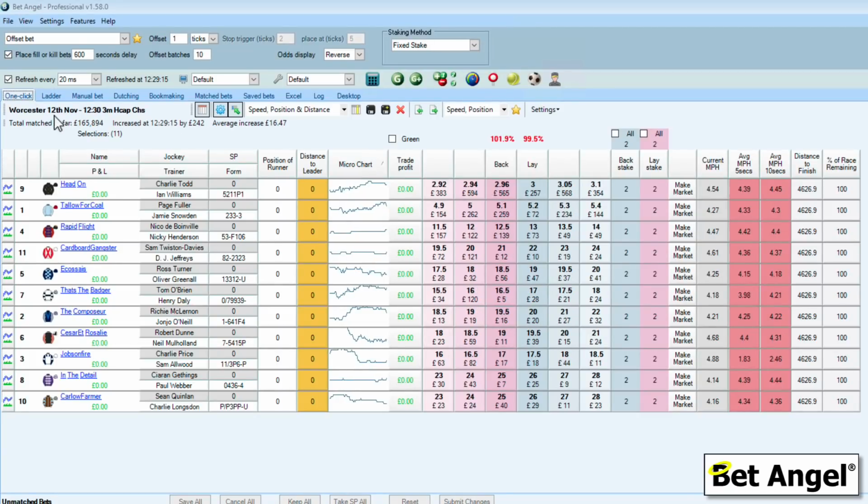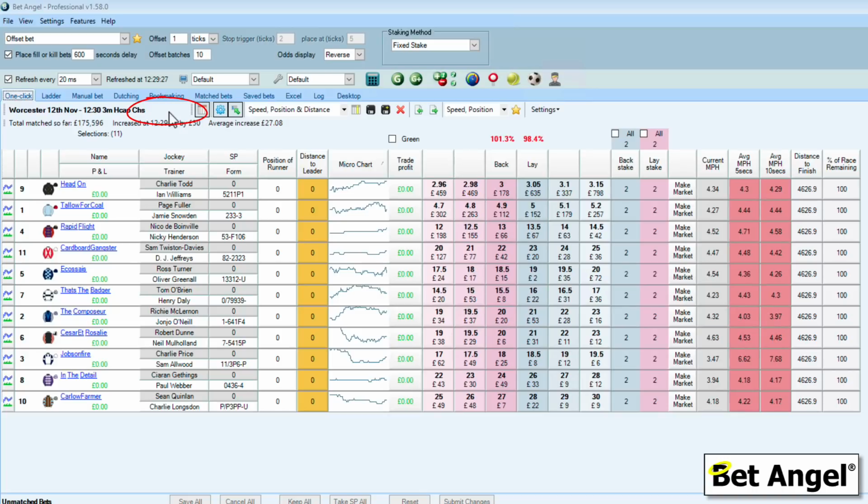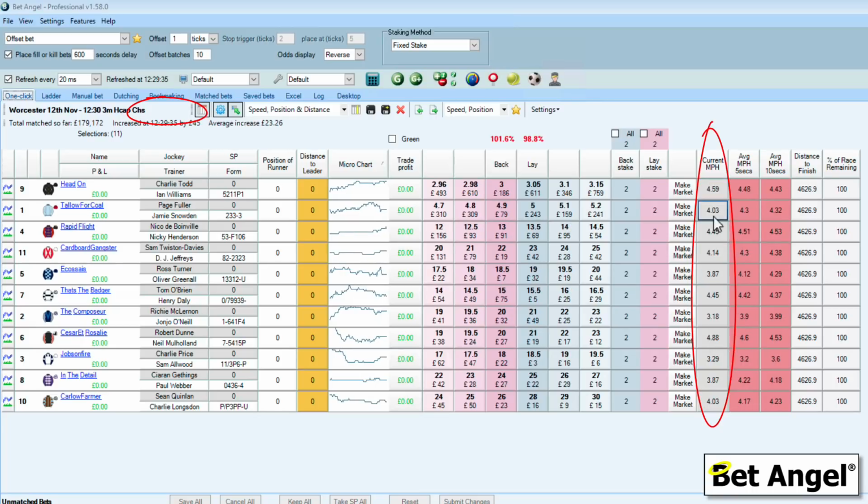So at the start at Worcester, the horses are milling around at the post. And I want you to keep your eye on 2 different things here. We've got the in-play and suspended indicator, which will appear here when the race goes in play. But I also want you to keep a look at this current miles per hour, because the horses are milling around at about 4 miles an hour.